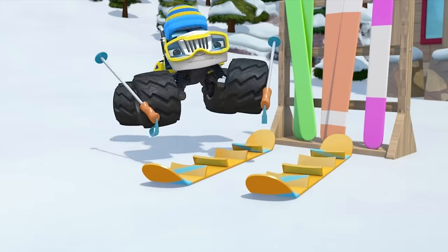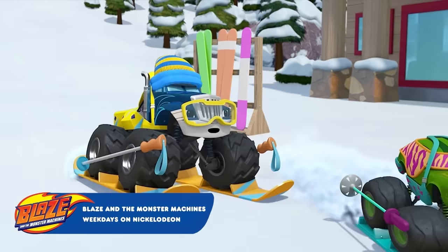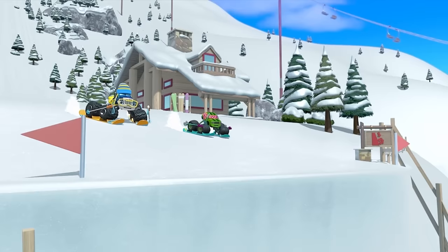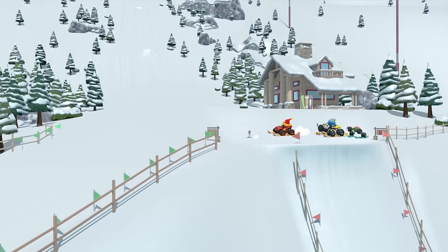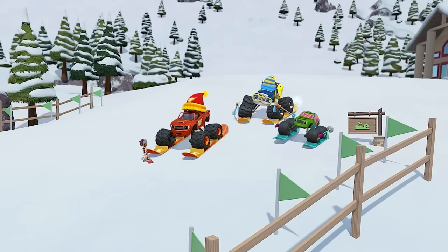And you know what that means? We can go skiing again! Whee! We're gonna go skiing! Hang on, guys. What if this time we start on the easy hill? Here, you can follow us. AJ and I will show you how it's done.